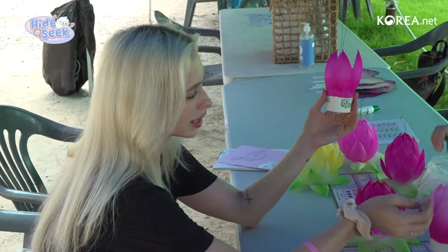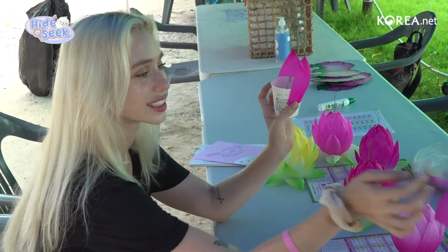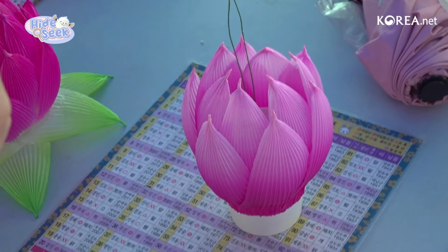So we get to see the different stages. So step 1, 2, and 3. You guys will get to see. Oh, this is fun. I get to help make them. So you can see they've decorated the place here a little bit. There's also different types of lanterns as well.